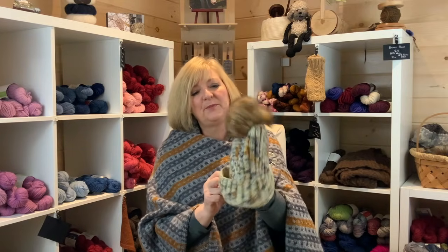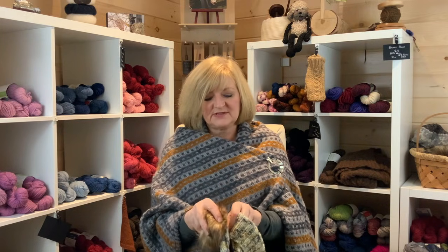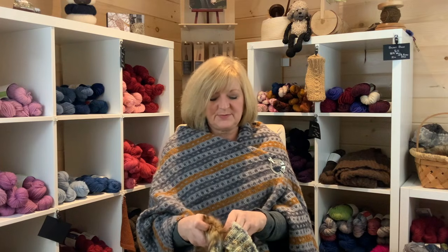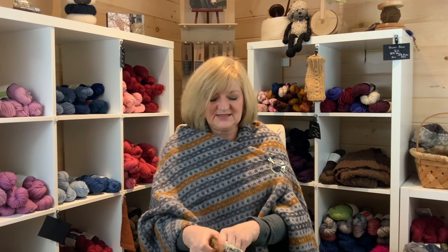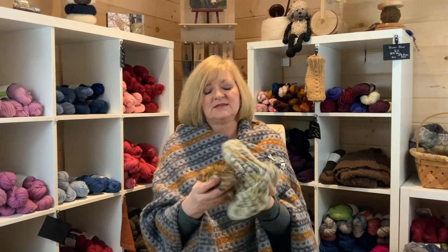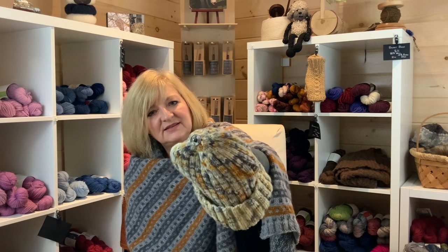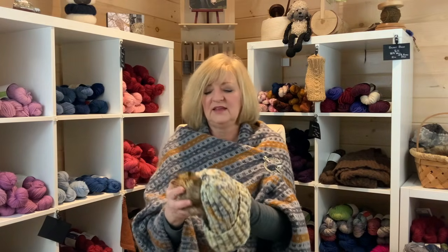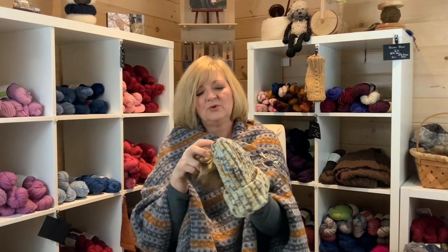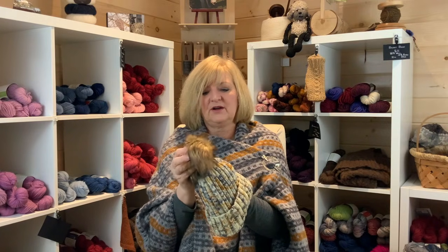We also put a pom-pom on there. These are handmade pom-poms that we have in the shop that you can purchase, and they snap on, but the snap is really tight, so I'm going to try to get it off of there. You sew the snap onto the end of the hat, and then you have the snap inside the pom-pom. So if you want to wash your hat, you can just take the pom-pom off and do it.